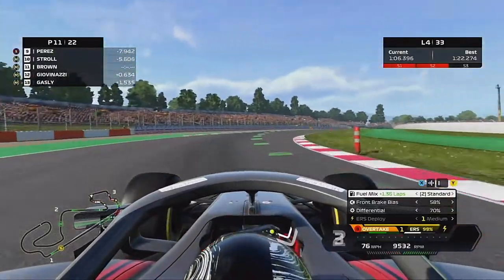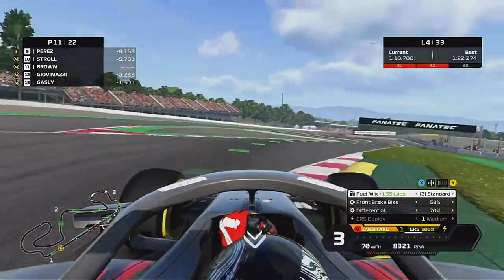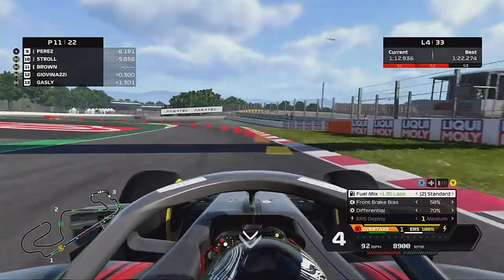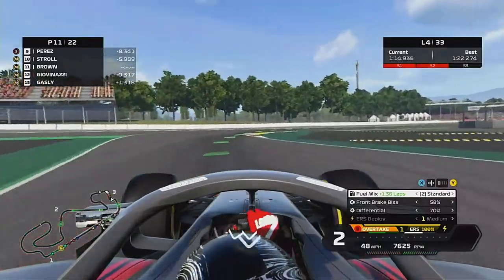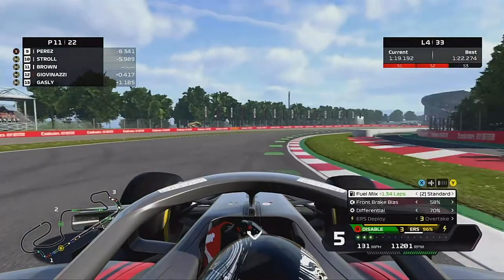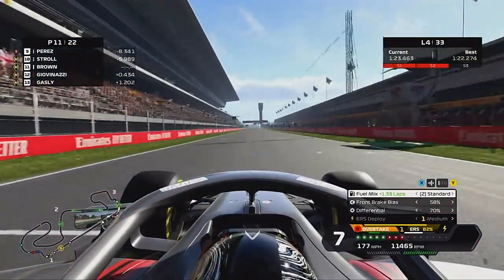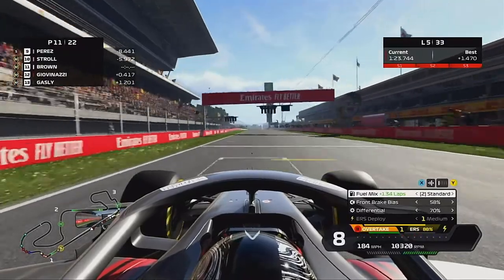We go a little bit wide there. Giovinazzi now thinking about a move on us as we go through the final sector that Codemasters have redone this year on the F1 game, and now rounds the final corner. Can we hang on to this P11? It's all going to come down to this now.